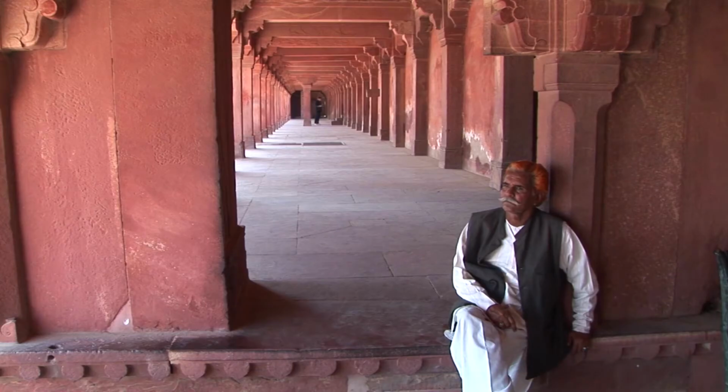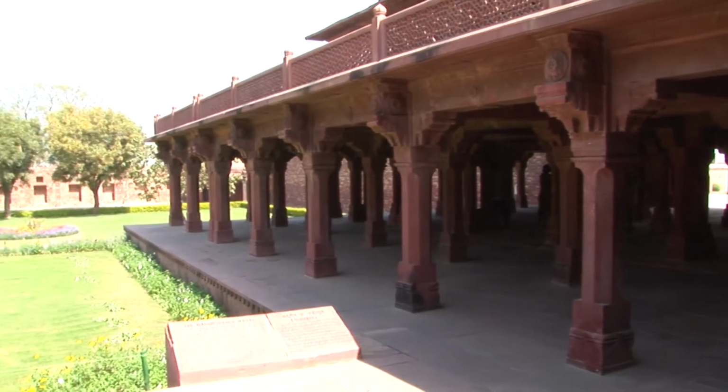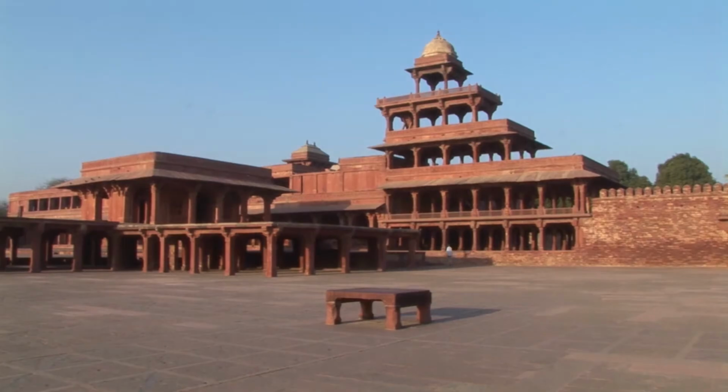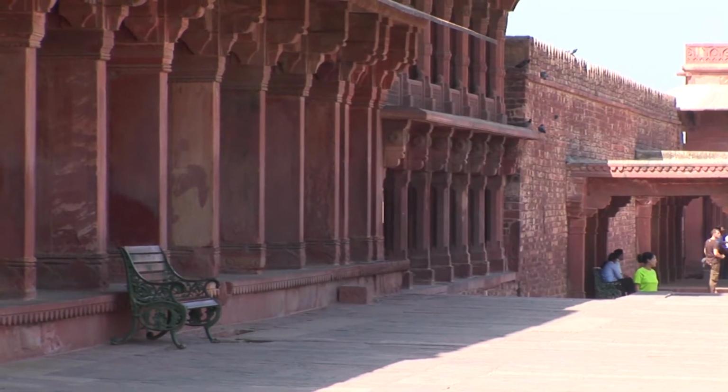The total height of the structure equals the total length of its ground floor. However, the building appears vertically dominant, perhaps due to its being raised on a plinth above the level of the public court. Its function is unknown. Some assumptions hold that it served as a pleasure resort for the emperor.